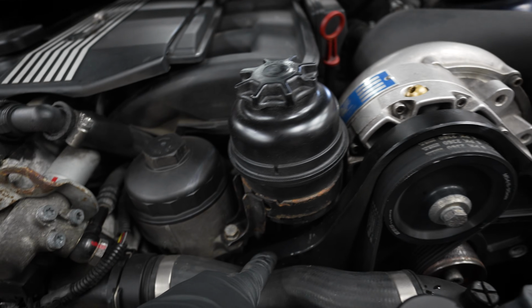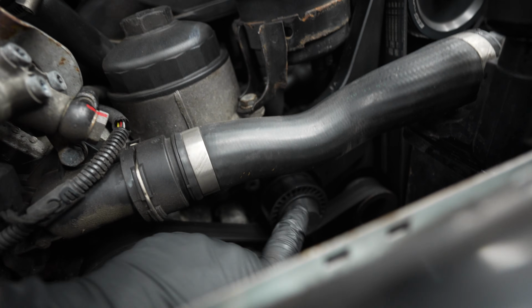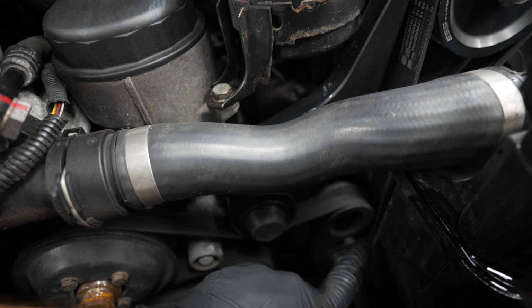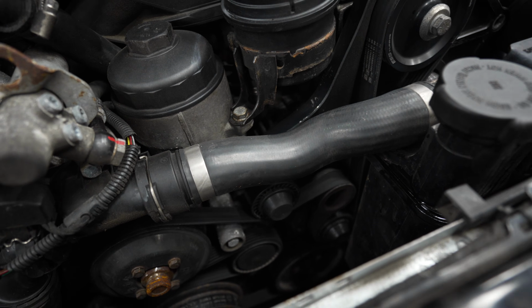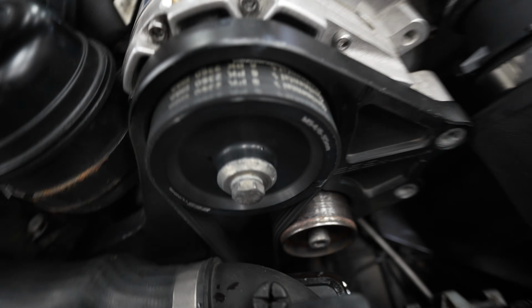This is the bracket that the alternator is mounted to, this big black bracket here, and this pulley is actually one of the alternator bolts, so that holds the alternator in. That's the alternator there, and that bracket actually wraps around the alternator. It goes the whole way around it, which is fabulous. So I am actually going to have to take the entire thing off. It goes all the way down there.